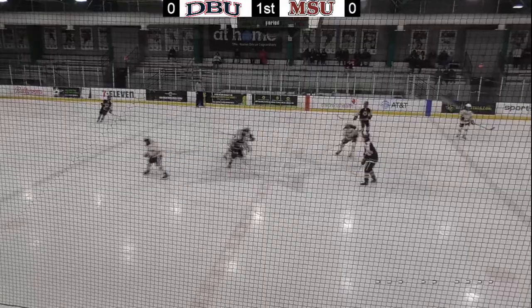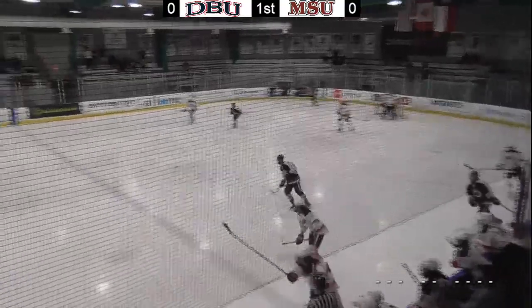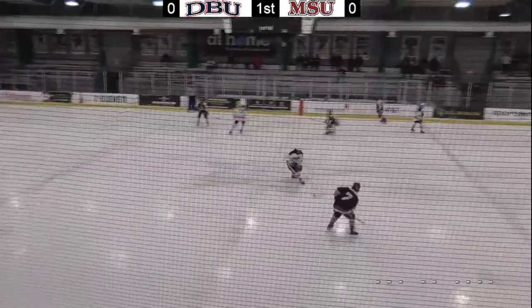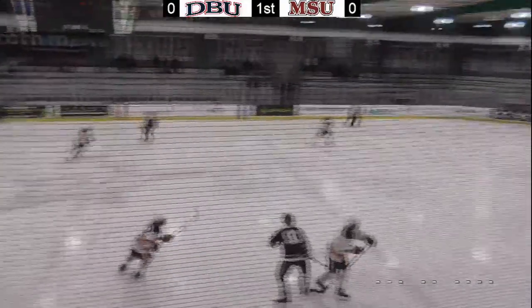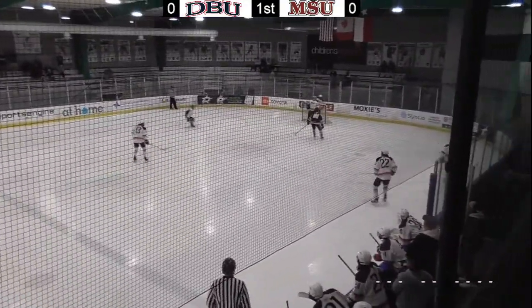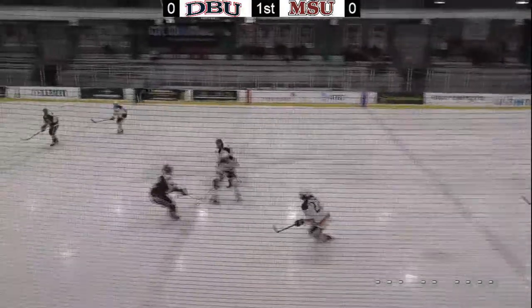Missouri State with possession. Nice move there to get around one guy, comes in on the attack. Oh, tried to put it between the defenseman's legs, but a nice keep there. And a nice poke check there. DBU sends it back into the Missouri State zone. And they'll tip it in down low. Picked up behind the net by DBU. He'll play it up into the neutral zone.